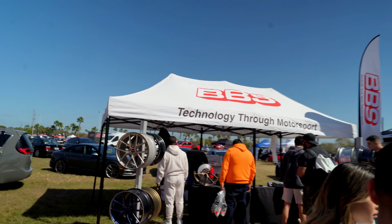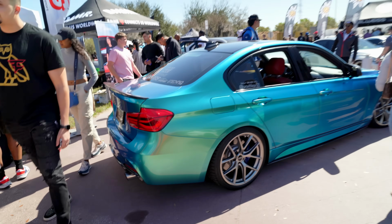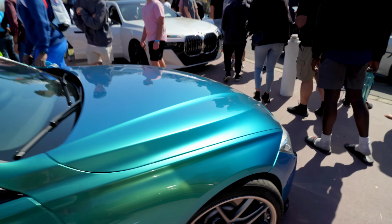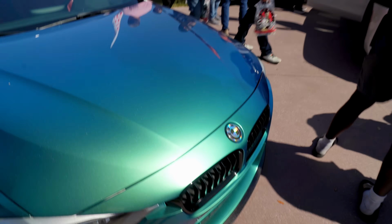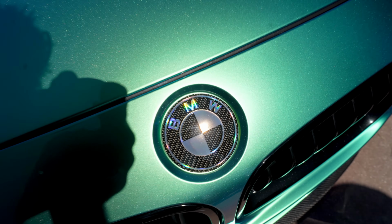You got the BBS booth over here. It's a very interesting wrap on this F30. Has like flake to it, transition, kind of like color shift, like my F30 in a way. Never really seen this color in person. I think it looks pretty unique. Check out the emblem. Yeah, sparkle.